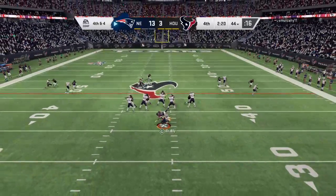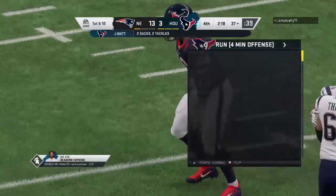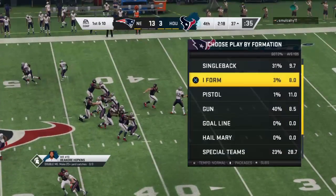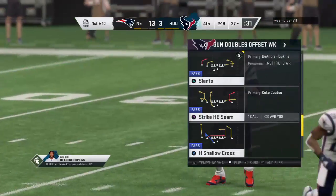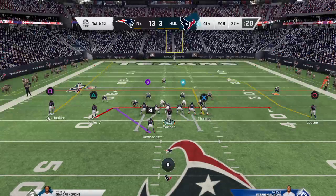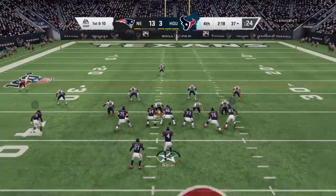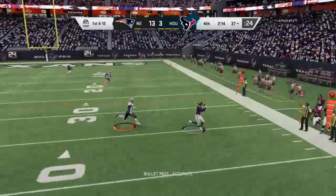The Pats do snap it. It's Brady. And he's going to go down. The Texans come at him and able to bring him to the ground. J.J. Watt and the Texans take over an excellent field position. Line of scrimmage, the 37 on 1st and 10.